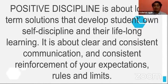Next, positive discipline is about long-term solutions that develop students' self-discipline and their lifelong learner. It is about clear and consistent communication and consistent reinforcement of your expectations, rules, and limitations. Okay, so pag sinabi nyo na bawal manood ng TV, bawal talaga manood ng TV. Kaysa magalit ka, patayin mo ang TV, tapos i-guide mo sila kung anong ginagawa nila dapat.